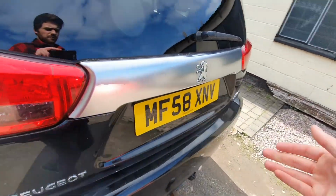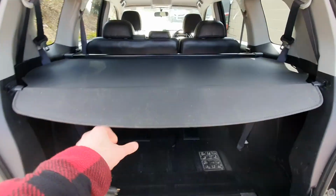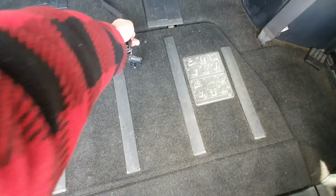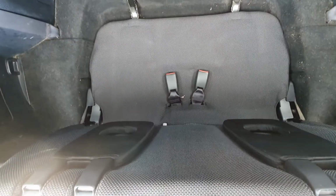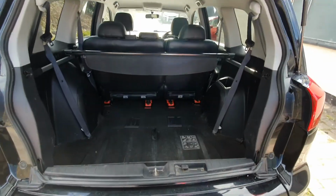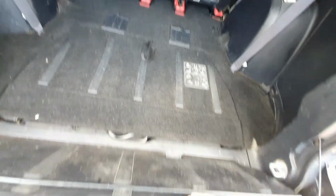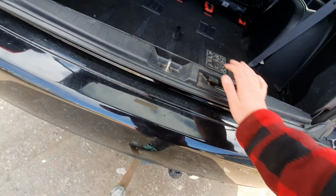If we take a look at the boot, so we've got the load liner, nice spacious boot, and down here we've got the 7 seats that pull out like so, same there, and the headrest. So the 2 seats probably really only ideal for small children. This also drops here. The tow bar does sit in the way, but it does drop.